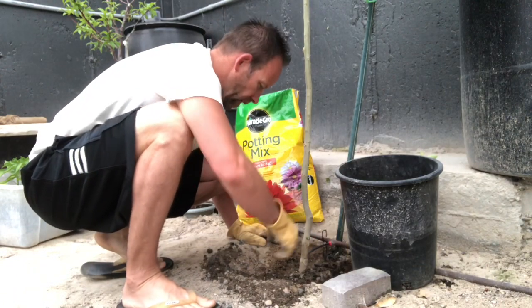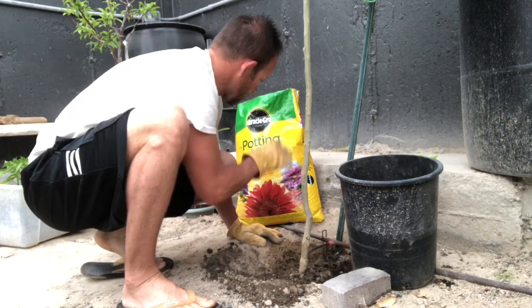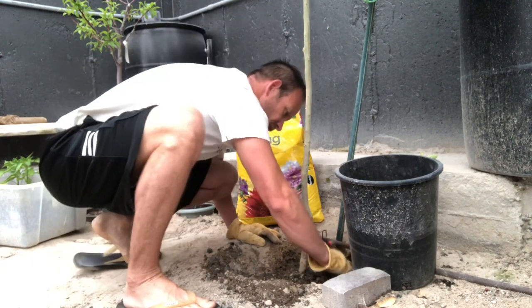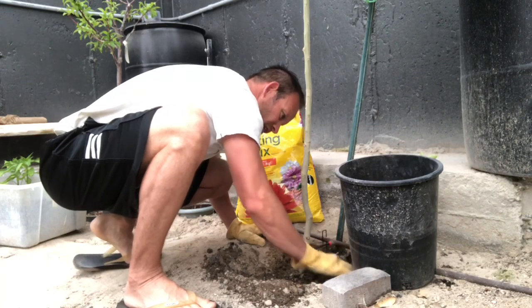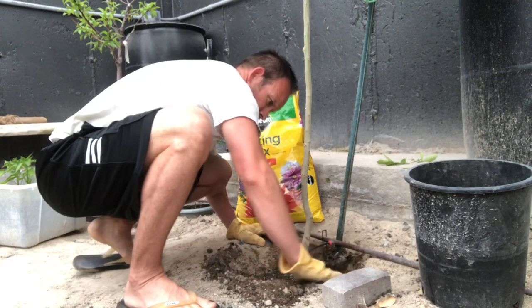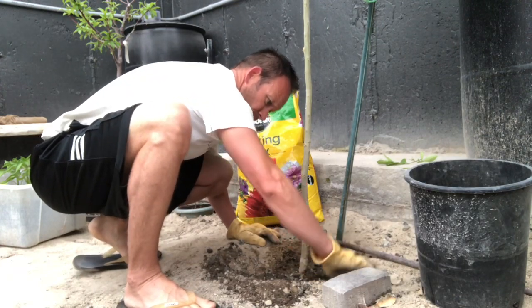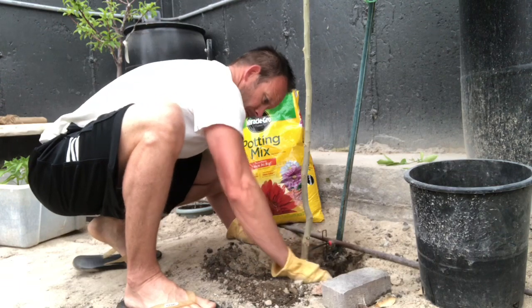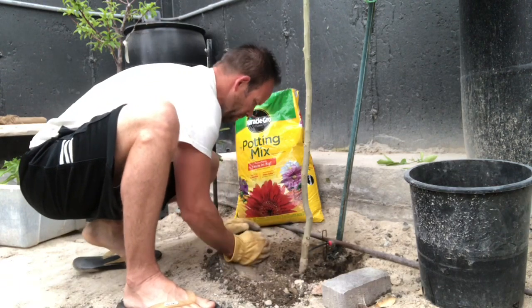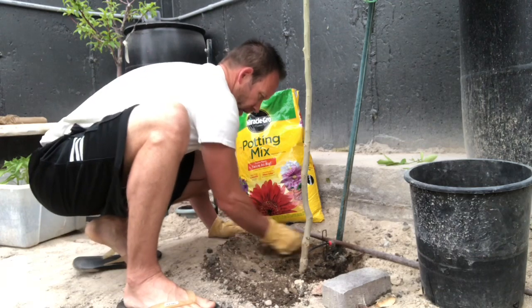tree a little bit until I can start to see some of the roots. I can already see a little bit, so I'm gonna be really gentle here. And then we're gonna take some of this nice potting mix and put that in there. And I do want to put a little bit of a lip around this here to kind of hold the water.